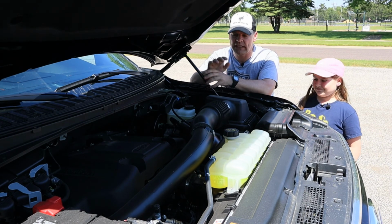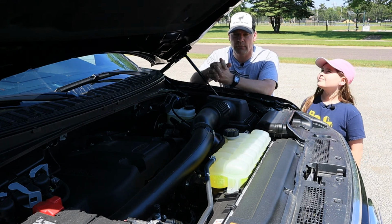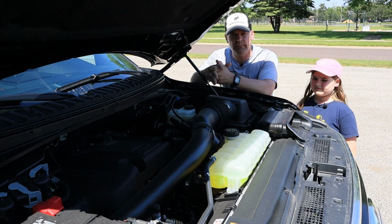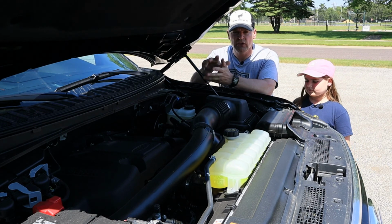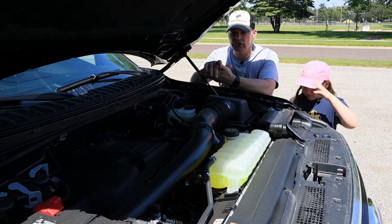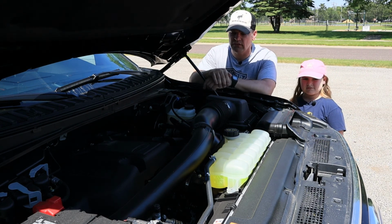The transmission is really smooth. Ford's really trying to do the best they can with such a big vehicle to get the best fuel economy for you. That's why they've gone to the 10-speed automatic transmission. You do have a manual shift mode like you have in a lot of the Ford vehicles.